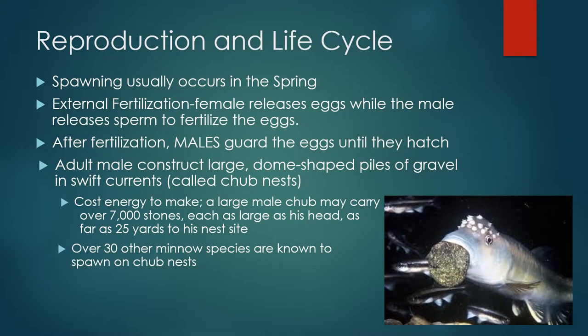Their reproduction and life cycle is one of the most unique characteristics of this species and of other species in the same genus. Their spawning usually occurs in the spring, and they do exhibit external fertilization, which is where the female releases the eggs into the water. The male releases sperm over top of them and it fertilizes them. What's really unique is that after fertilization, males will actually guard the eggs until they hatch. Usually we see females guarding the young or the nests, but in this species, the males will guard the nest.